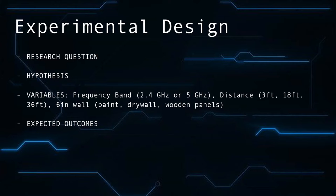So my hypothesis was that if there is a physical obstruction between the router and device, then the signal would be weaker than if there was no obstruction. Additionally, the 6-inch wall I predicted would have a greater impact on the Wi-Fi signal than the distance between the connected device and router. And then I also predicted that the 5 gigahertz frequency band would be stronger than the 2.4 gigahertz, at least at a shorter distance.